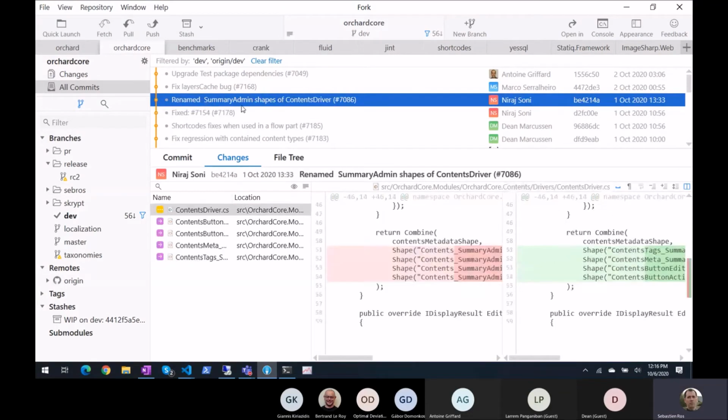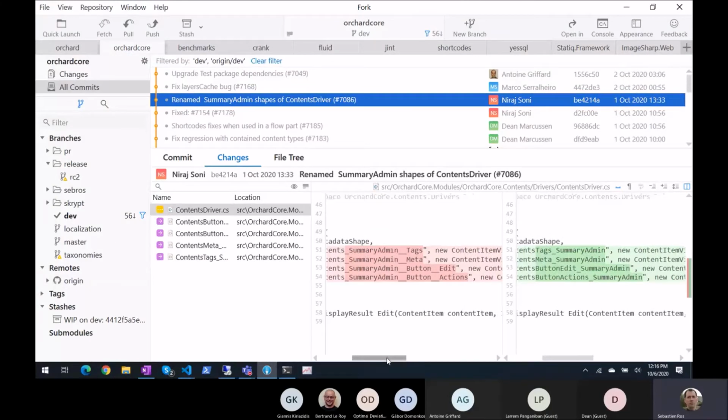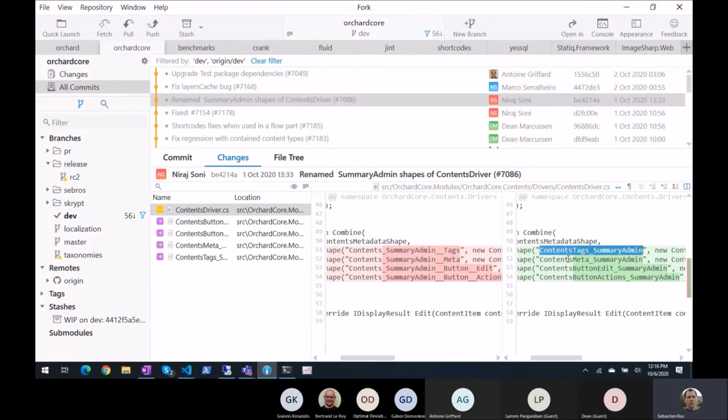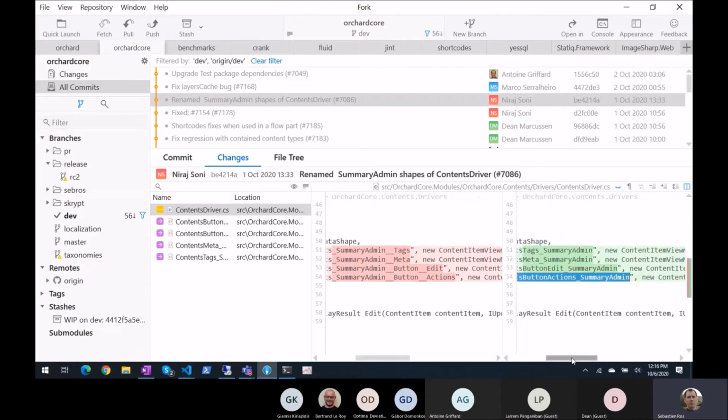Okay. Rename SummaryAdmin shapes of ContentsDriver. So this is something that we talked about, I think, during last triage. These shape names were not compatible with defining custom placement. So they have been renamed. They are admin shapes, so the impact is low. But if you have your custom admin theme and you redefine these ones, you will have to change them.